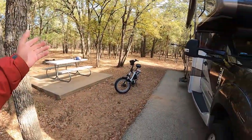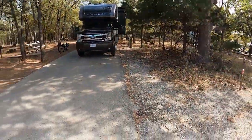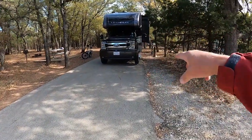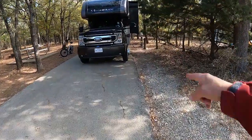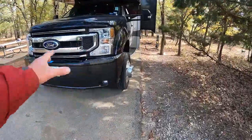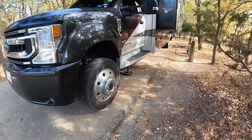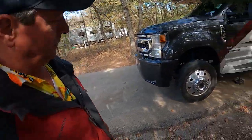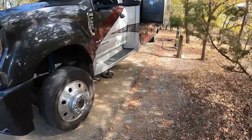Look at this beautiful sight. I love this state park. We're in site number 61. It is an asphalt pad. It's very level side to side, but as you can see, we got a wheel off the ground. I didn't notice that until I was out here talking on the camera. My bad. I need to block that up.